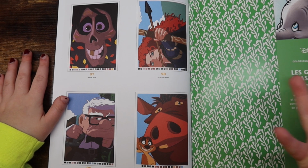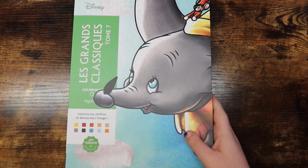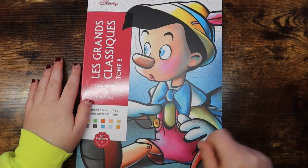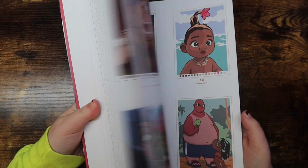But you guys obviously just saw the flips, so you kind of know. So anyways, that is Tome 7. And then we have Tome 8, which is dark still, but I actually really like Tome 8. Was not expecting to like this volume as much as I do.